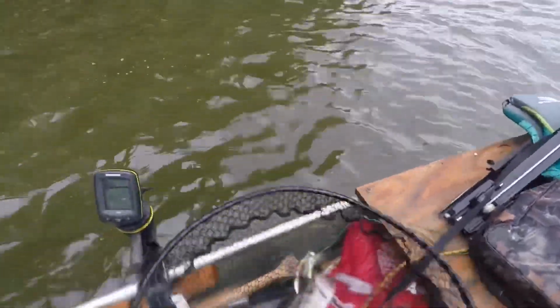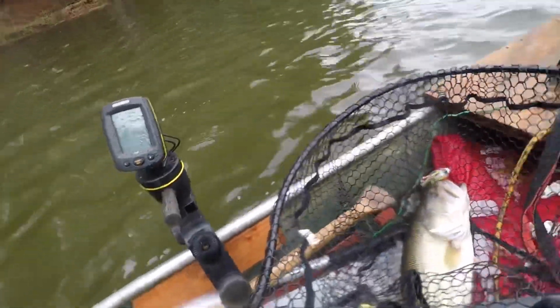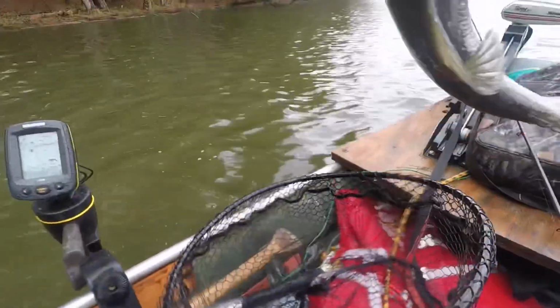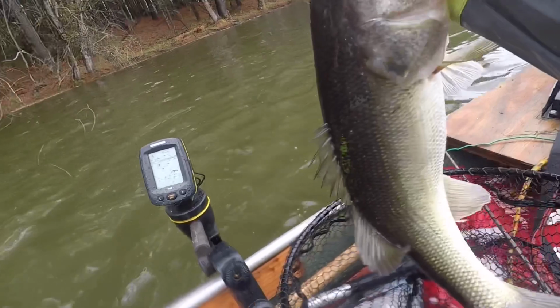Look at her, son. Yes. Hell yeah. Look at her, pa. First cast with that son of a gun. Hey, that's a nice fish there, boy. That's the biggest one, son. That's the biggest one so far. He slow rolled that son of a gun. He could come out and just like a picture perfect too, son. And look what got him. Mm-hmm. Damn trailer hook.